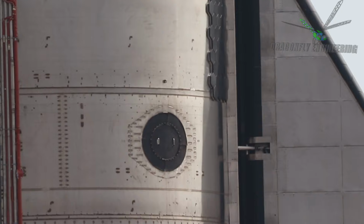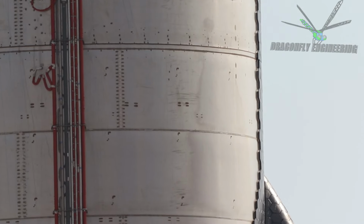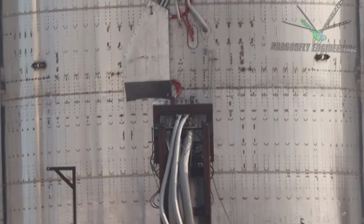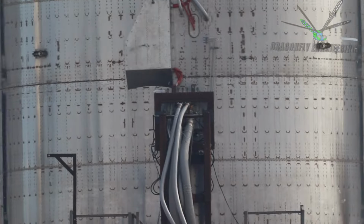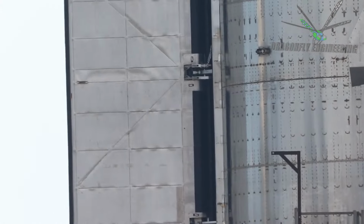And then the lower canard is down here. I don't think it has as much of the wrapped-around heat tile. And then here in the middle is the pressurization. These spaceships basically remain pressurized all the time, kind of like a soda can is stronger when it's got pressurized soda in it. It's the same with these Starships.